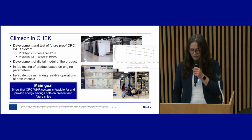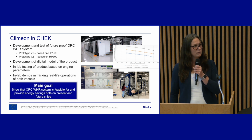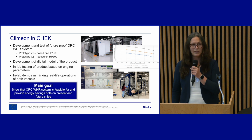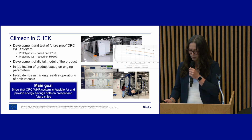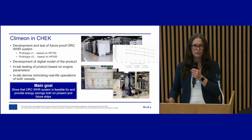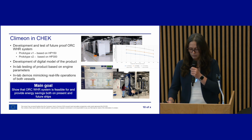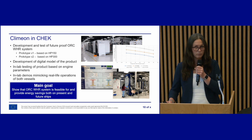That was initially further developments of our first product, the HP 150. But when we received data from the Czech project on how much available waste heat there was in the cruise ship, we also included the HP 300 in the project. We also developed a digital model of our ORCs to be included in the digital models of the Czech vessels. We also tested our products in the lab based upon real-life engine data and operational parameters, which we received from the other partners.